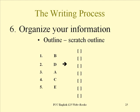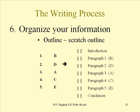So here's what it'll look like. First block will be introduction. And then we have paragraphs 1, 2, 3, 4, 5, and a conclusion. And then we plug in the information. Paragraph 1 will be information B. Paragraph 2 will be information D, and so on. Now, you take this scratch outline that you've already figured out. It's all laid out for you.